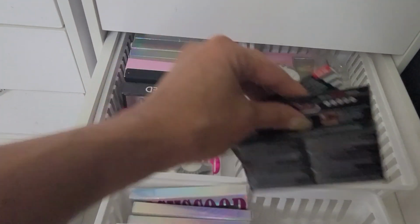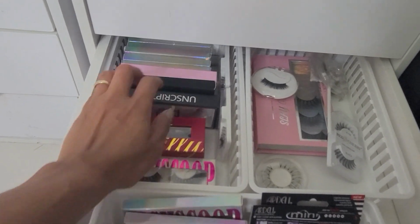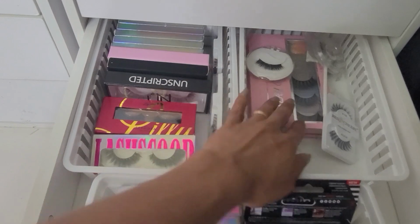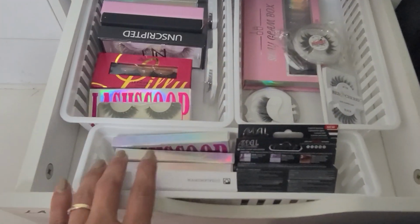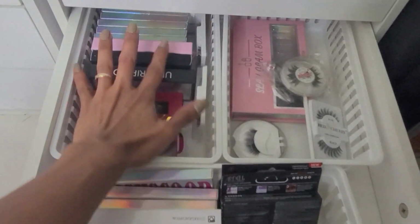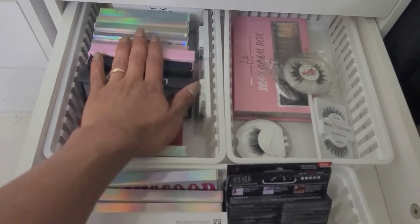I've gotten pretty good at sharing my lashes because I had so many that it wouldn't fit in here, and then I was feeling some type of way. But we're doing things because I get lashes every single month, so I try to use them and or share them. So these here are my lashes.